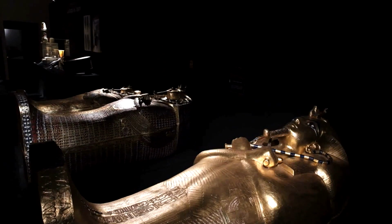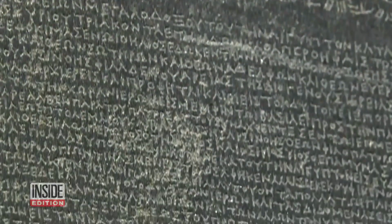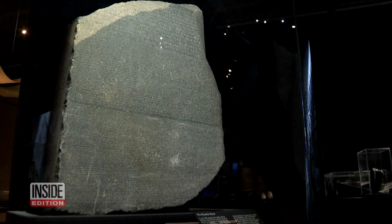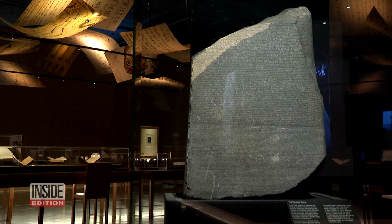The British Museum said in a statement that the 1801 treaty that gave the Rosetta Stone to the British bore the signature of an Egyptian official. It also says, despite the public petition, Egypt's government has not asked for the Rosetta Stone back.